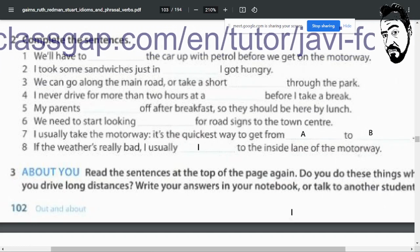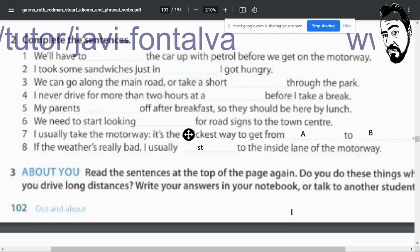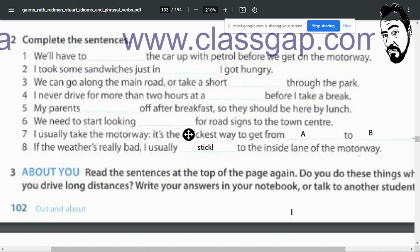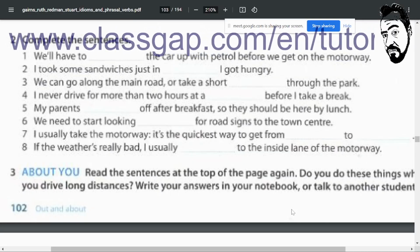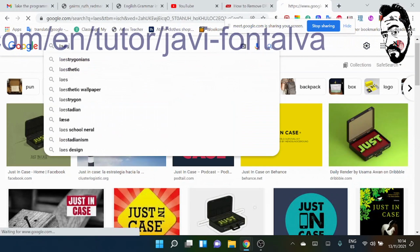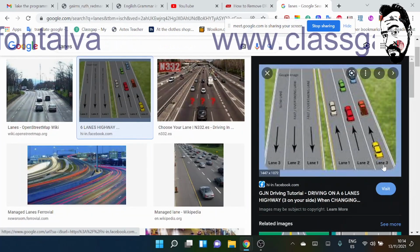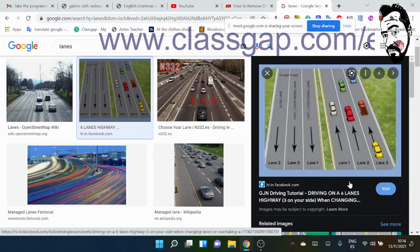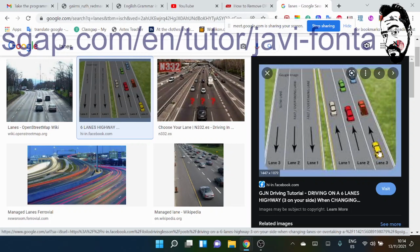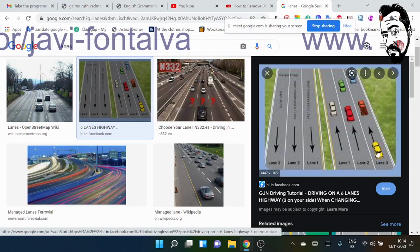8. If the weather's really bad, I usually stick to the inside lane of the motorway. Okay, let me show you a lane. So when you're driving on the motorway, you have several lanes. Autopista, no? So that's motorway. So you have, this is a lane, this is another lane, this is another lane, yeah? So if you stick to this lane, it means you continue here and you don't change. You don't go to the other one. You just persevere here. Yeah?